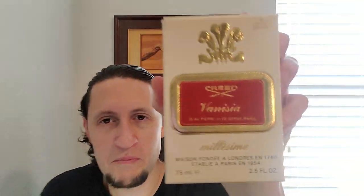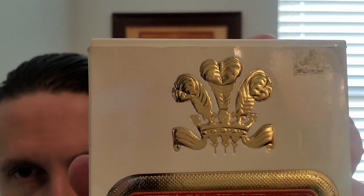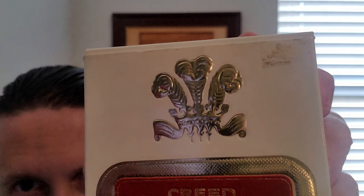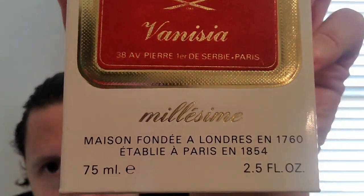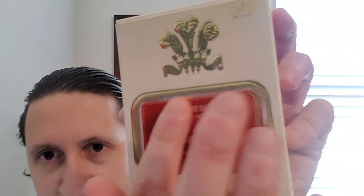Now look at the old box of Creed. Look at this. Look at the shiny box. They went to this paper box later on, which I'll show you in just a second. Look at that. It's got this felt-like feel on the sticker. And look at the back.